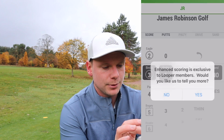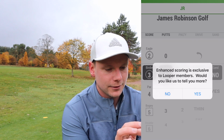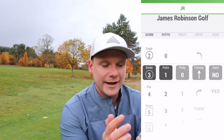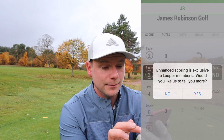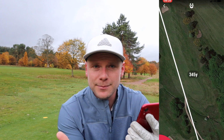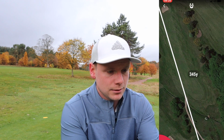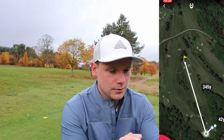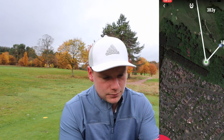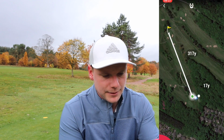Birdie 3, putts 1. Oh my god. Penalty none, fairway. Oh, enhanced scoring, so that's where I would have to pay a little bit more. That's enhanced scoring as well, but to be fair, save score. So I've saved I've had a birdie, I've saved I've had 1 putt, and now we're on the second hole. Are we on the second hole? Nope, I don't want to be in the housing estate.